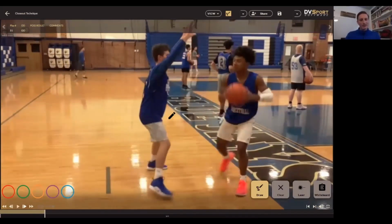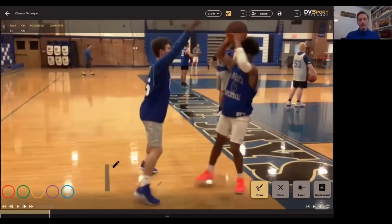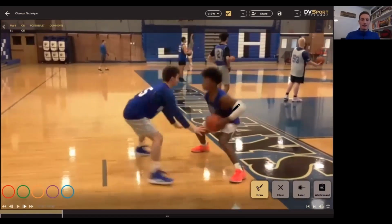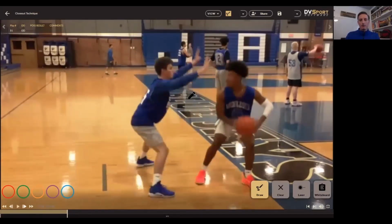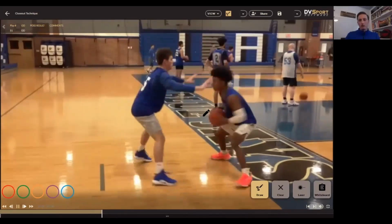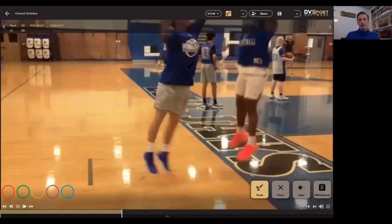So the drill starts one-on-one, no dribble. It doesn't have to be as far away as this, but this player is obviously working on his pivots, his pump fakes, trying to get space to get a shot off. This player's working on tracing the ball and being active. And what they're really learning here is their distance of impact, right?